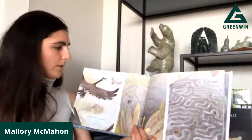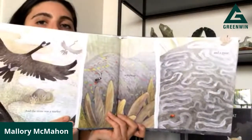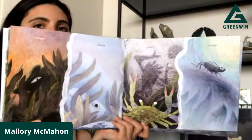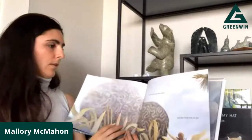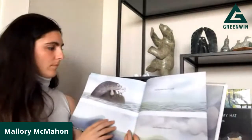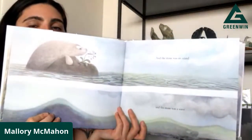And the stone was a marker, and a map, and a maze. A danger, a haven, a story, and a stage. And the stone was a blink, and the stone was an age. And the stone was an island, and the stone was a wave.